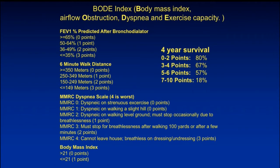Okay, so what's important to patients who have COPD? Doc, how long do I have to live? I've had many patients come and ask me that. And this is a very important tool to have because it can differentiate, as you can see here, on a 4-year survival, the difference of whether or not there's an 80% chance of them being around after 4 years or an 18% chance of them being around after 4 years. And I think that's a big enough spread that it's very useful.